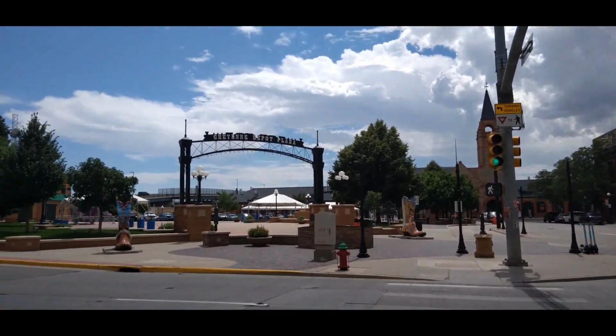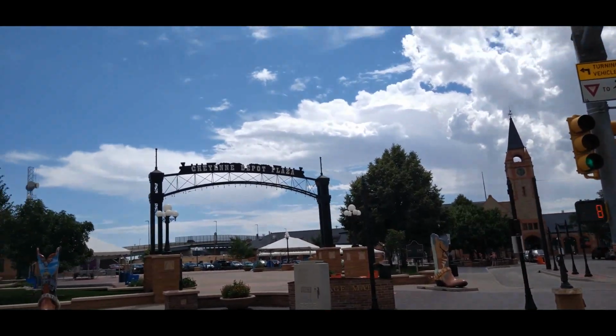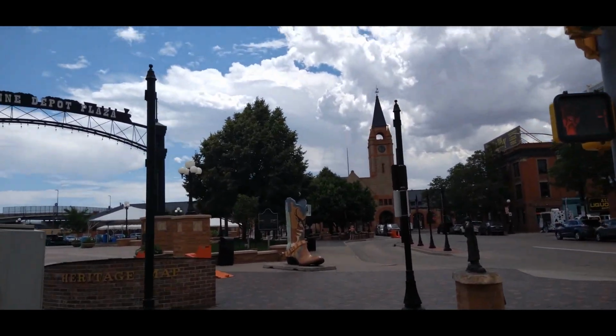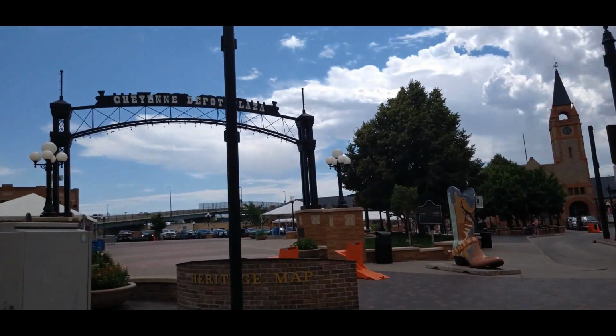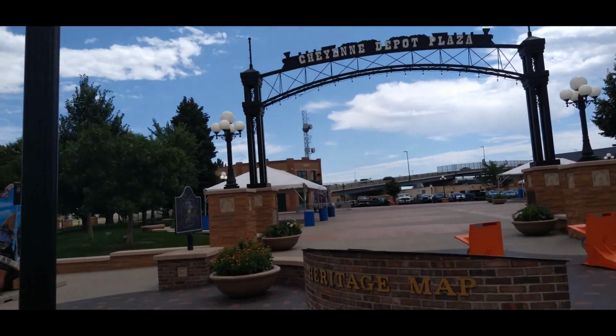Across the street here, that's the Depot Square Plaza, whatever you like to call it. And that's the depot building there. Train tracks right next to it, that bridge goes right over those train tracks.